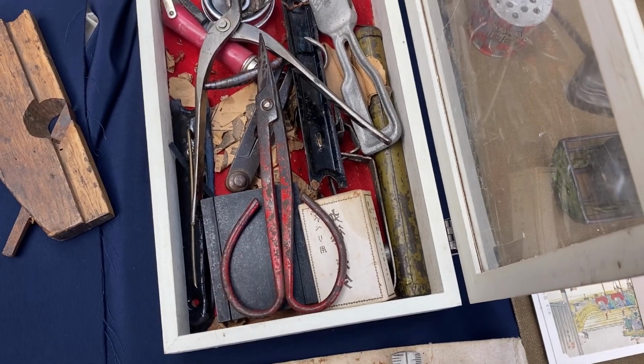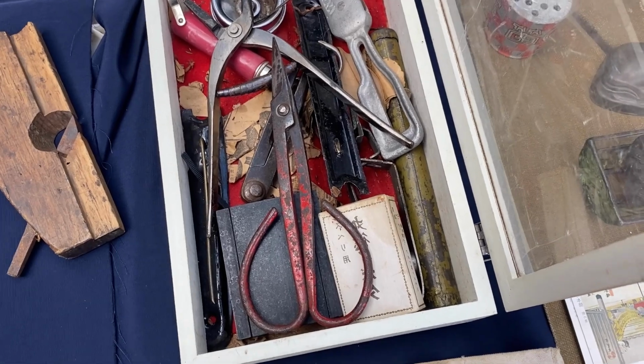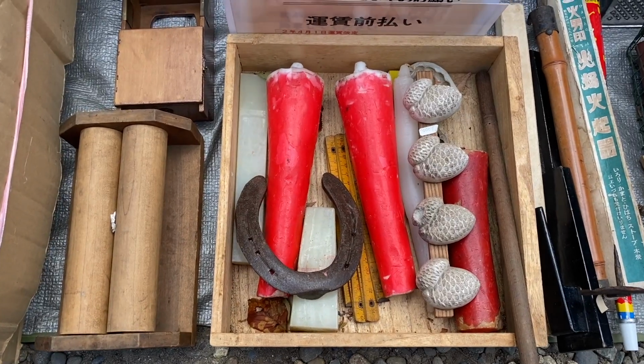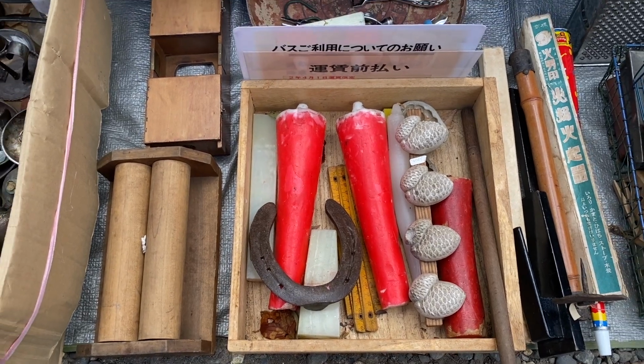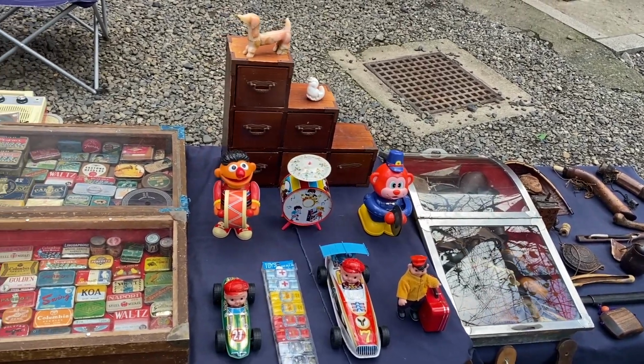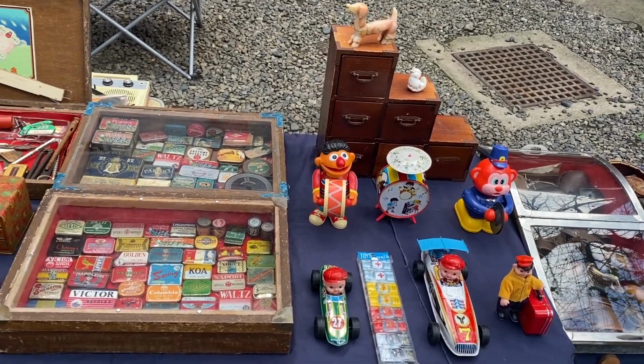I was drawn to the shape of the scissors. That's why I'm lingering here for a bit. These are traditionally made Japanese candles, and there's a horseshoe that fits the front hoof. I think the back hooves are usually rounder in shape.